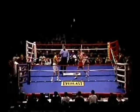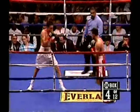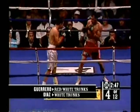Begins to do it. Nah, he shouldn't worry about backing him up. He should spin him. He's good at spinning and changing angles, especially when he's in close. Well, he gets Guerrero to at least back off there.